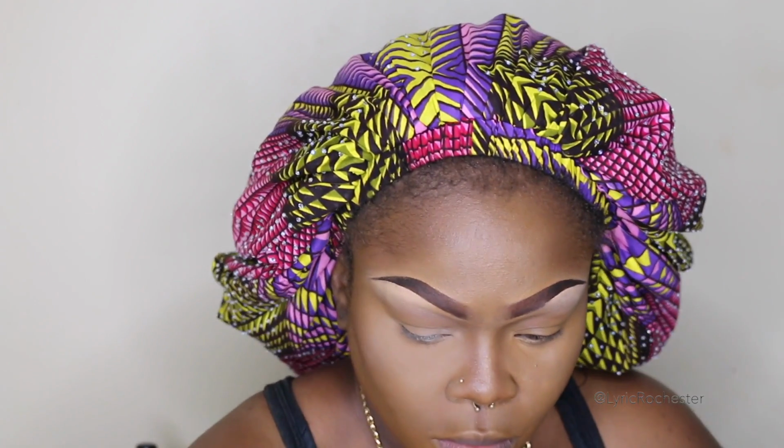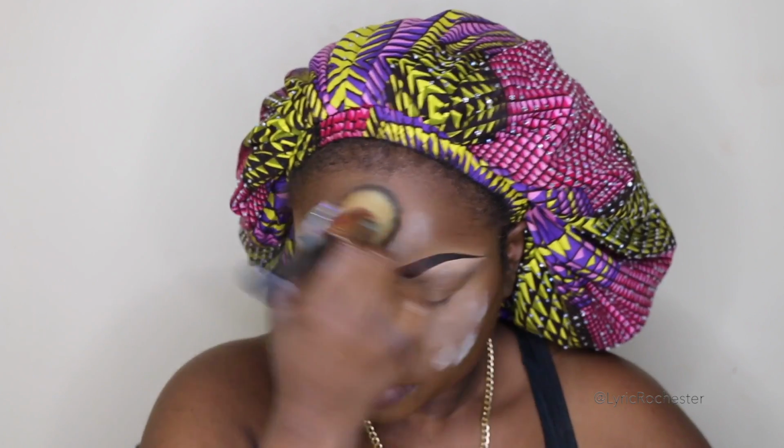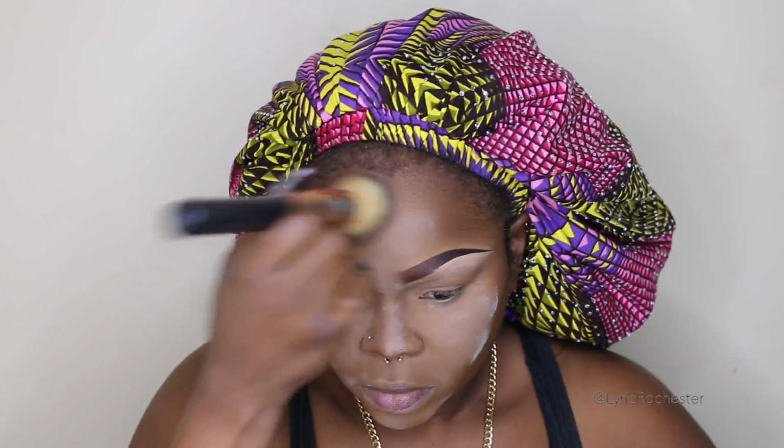I am not brave enough to use a beauty blender to apply it, so I'm just gonna go ahead and use a brush. It gets the work done, and I'm going to apply it everywhere I applied Fawn. Ooh. I like when my makeup looks like this.